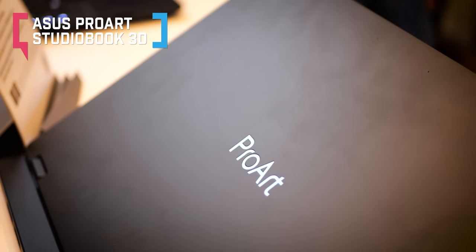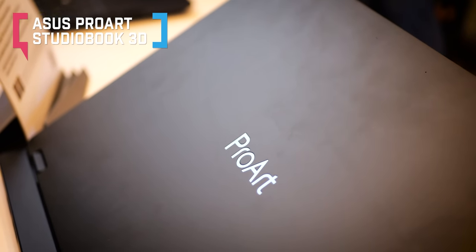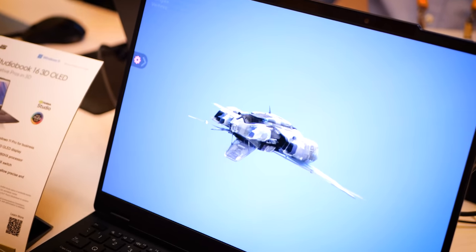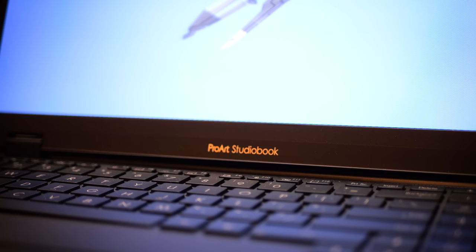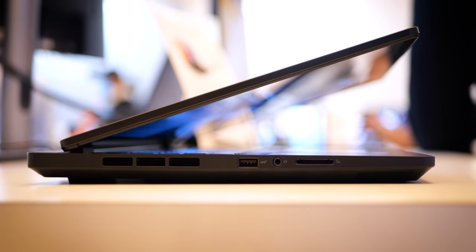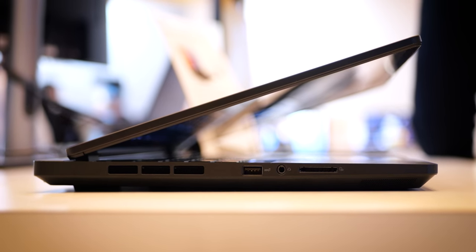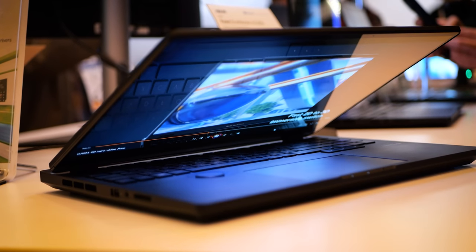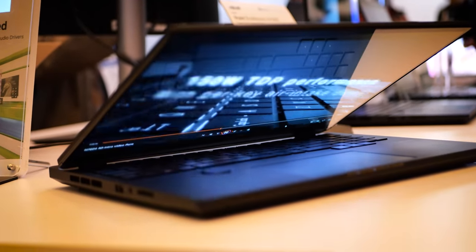At the other end of the computing spectrum, you've got ASUS's first 3D laptop, which is also the first to do 3D on an OLED display. The ASUS ProArt StudioBook 3D is a very long name for a very impressive piece of kit. It's powered by the latest 13th gen Intel Core i9 and GeForce RTX 40 series GPUs, and that horsepower is put to good use running the stunning 3.2K 3D OLED display with a slick 120Hz refresh rate.